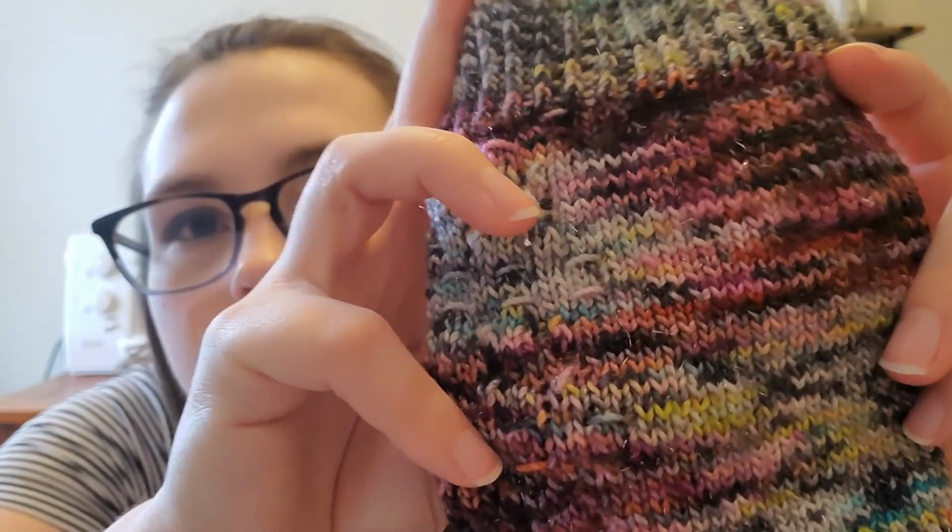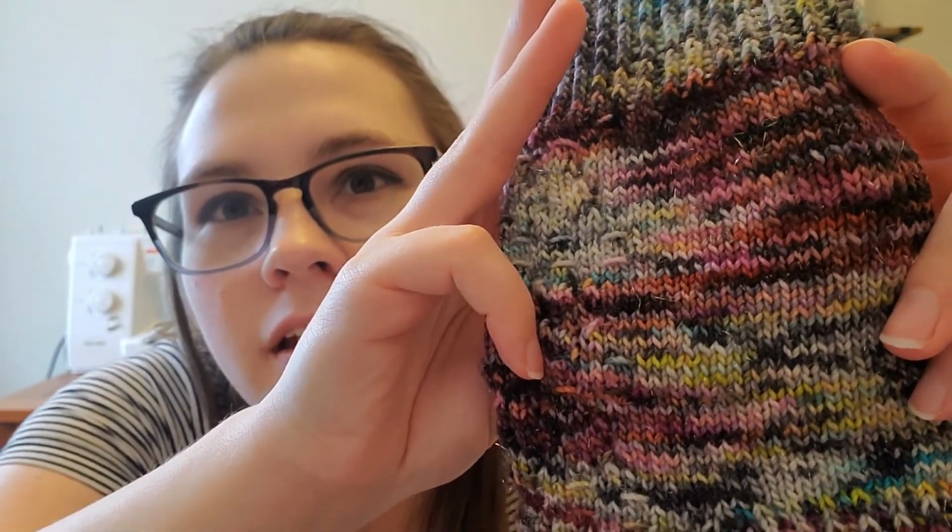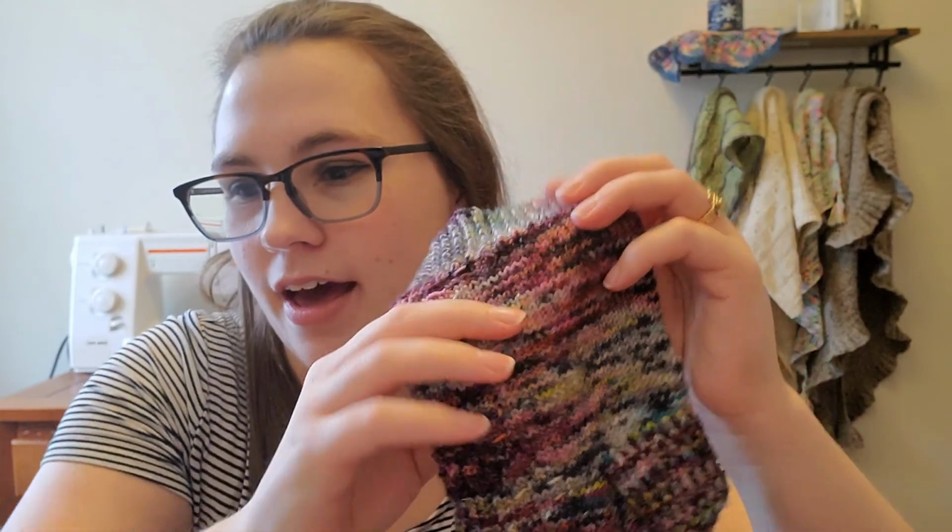And it is on Sparkle Sock, which is a 75% superwash merino, 20% nylon, and 5% Stellina. Yeah, there's sparkles in here. I don't know if you'll be able to see. There, the sun's catching some of them. Yeah, super happy with that.